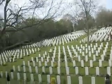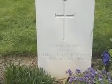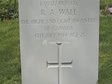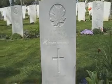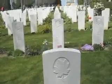When visiting the Bény-sur-Mer Cemetery for Canadian soldiers in France, I was struck to find the headstone of a particular soldier. The epitaph of Raymond Arthur Wall read, "Raymond Arthur, son of Patrick and Elizabeth Wall, Arnprior, Ontario, Canada." I have grown up in Arnprior, as have my mother and father, as well as my grandfather. It was a very emotional experience knowing that I had some sort of connection, even if it was only vague, to the man who died at 25.